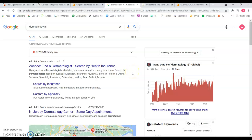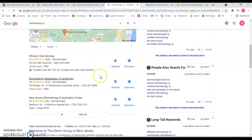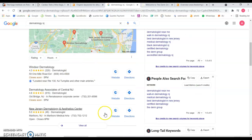And if we do the search on Google, you can see the traditional Google ads. This is where you pay every time somebody clicks on your ad. And if it is not done properly, you can waste a lot of money because whoever clicks on it is not going to be a guaranteed customer. Then we have the map section, and this is very important because regardless of your location, you can cover the whole New Jersey area, or you can cover specific cities as well.